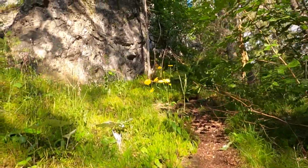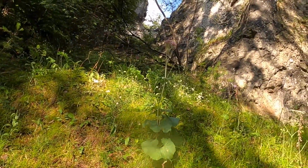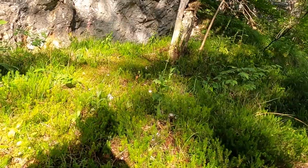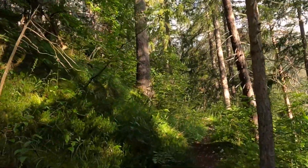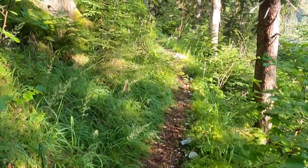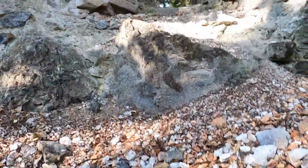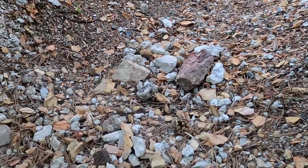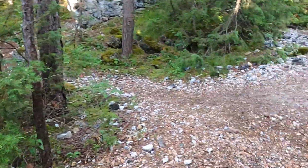There it is. Castle. The castle. I don't think it's a big tourist area. That's one thing. See, there's a big tower up there. I'm going through the window. I just went through that window to get here. That's funny.